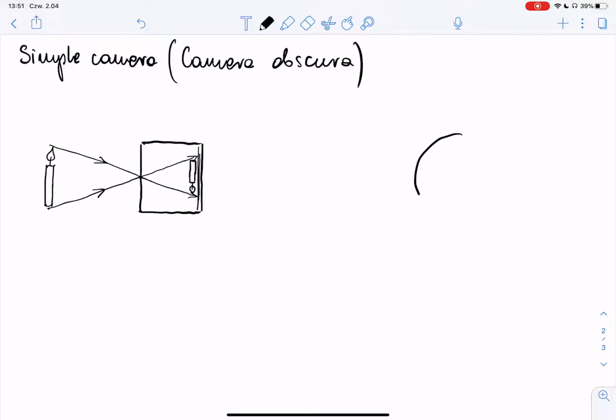So we have the eyeball, which is more or less round. We have the lens that is inside. We have the pupil through which the light goes in, and we have the retina, which is on the back of the eye. And when you see, for instance, this candle, the rays of light enter your eyeball. Maybe I should mark it a little bit bigger. Yeah. The rays of light enter your eyeball.